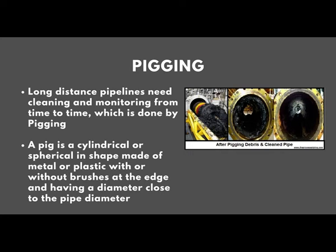When we talk about the pipeline industry, we should also be familiar with the term called pigging. Generally, over a period of time, that is considerable usage of the pipeline, sediments will be formed because crude oil may have a lot of sludges, and these sludges will get deposited, and it may affect the ease of flow over a period of time. So this is where pigging is a concept where you try to clean the pipeline by the use of pigs. Long distance pipelines need cleaning and monitoring from time to time, which is done by pigging.